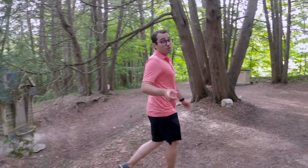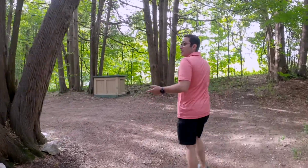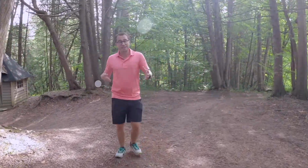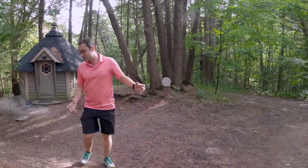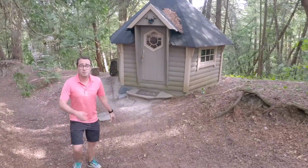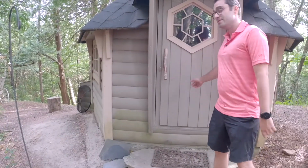Alright guys, let me show you my favorite spot in this entire property. The space actually comes with a Finnish cookhouse. The owners will cook a nice steak dinner over an open fire for us tomorrow. Today we're probably just gonna make a bonfire, roast some marshmallows, have a glass of wine, a nice chat. But guys, check this out. Isn't that amazing?